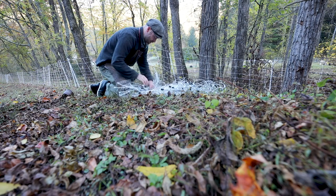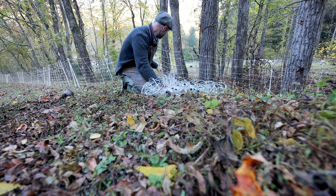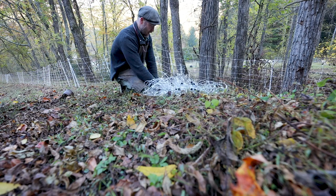So that's what Joel does. He puts them in a high tunnel, I guess, when the flies go away until the spring. I'm voting that's what we do.